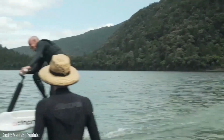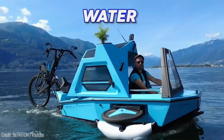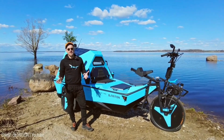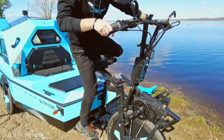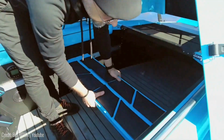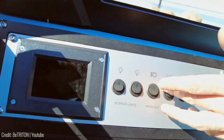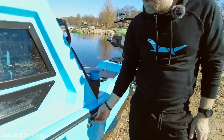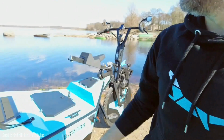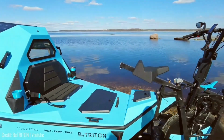Number 7. The Bee Triton Camper Trike will take you anywhere, including water. Built for adventures. This is a fully electric amphibious tricycle that can be turned into an actual boat. At the front is a pedal bike that drives it forward. But the rear is a camper boat with a bed and everything. So you can park it in the middle of the ocean and live in it. It has power sources for electrical appliances, a kitchen extension, and enough room for 2 people to sleep comfortably. What's more, the Bee Triton also has a built-in motor to drive it through water.